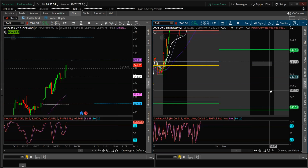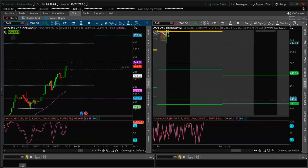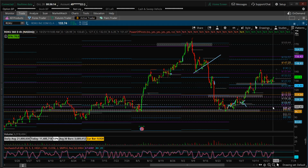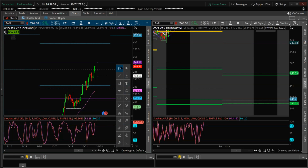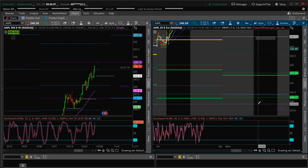If we break this under, I will not be surprised if we test this 240.40. Let me mark this. Yes, I am very detail oriented and picky on those. So that would be the downside target right there.